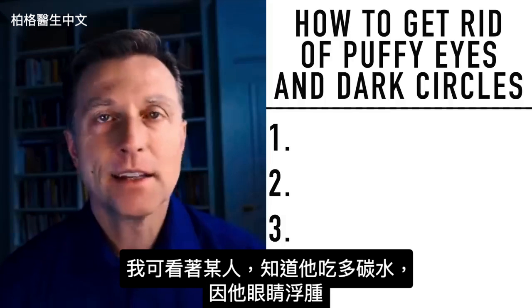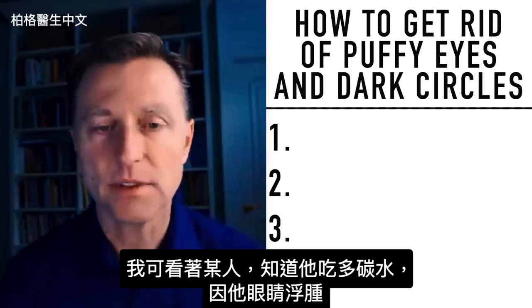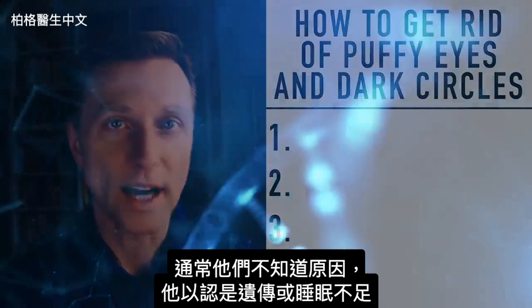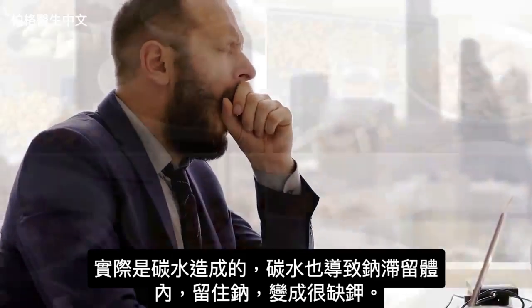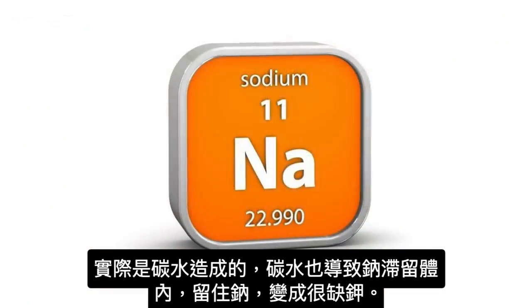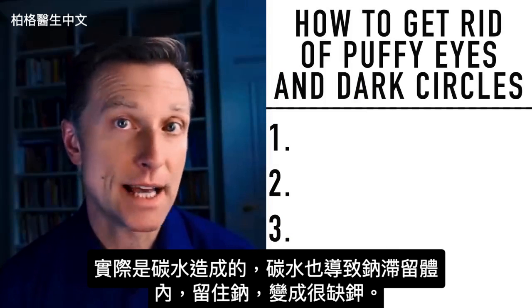So, I mean, I could look at someone and go, wow, that guy's eating carbs. You could just see their eyes are all puffy, and usually they don't have a clue that that is the reason why. They think it's maybe genetic or it's a lack of sleep, but it's actually the carbs. And also carbs cause the retention of sodium. So they're holding sodium, yet they're very, very deficient in potassium.